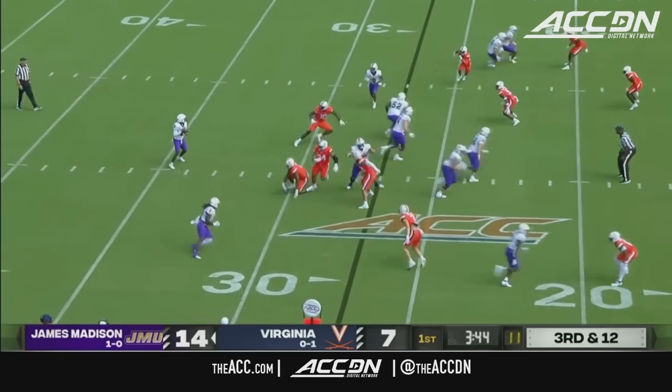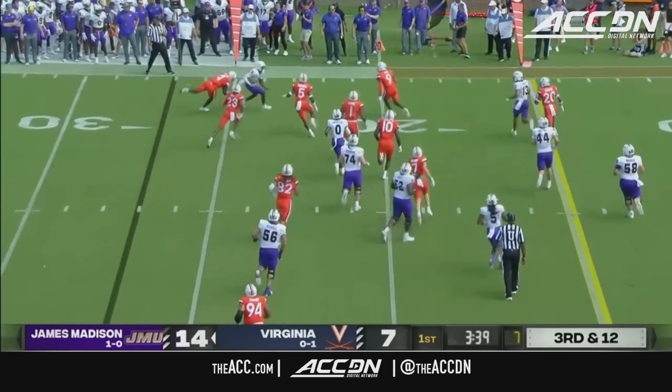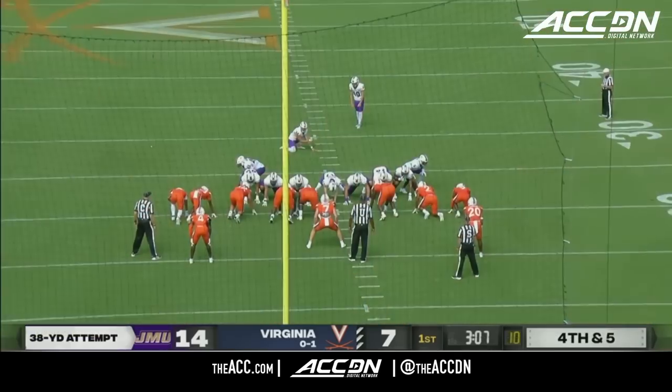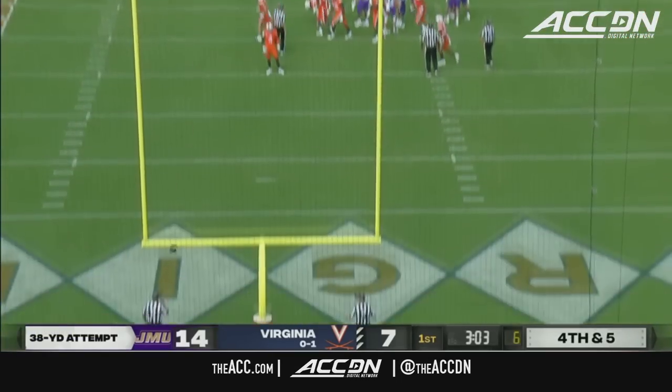It's loud on third down. McLeod will try to get to the edge. Off the pump fake. Stop short. Ushered out near the 20 by Herard again. Inside the left hash on the way. And Wise connects.